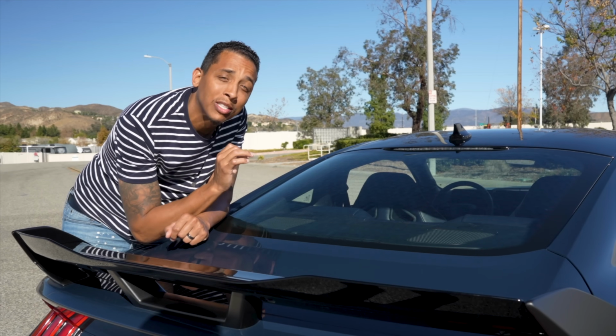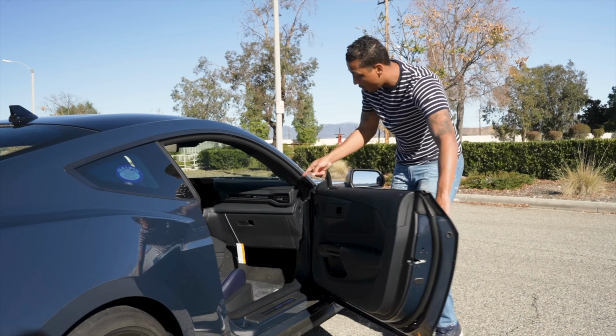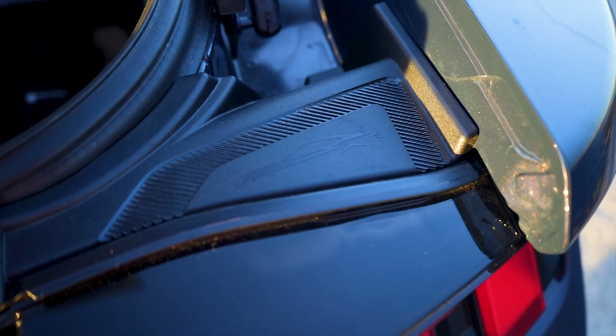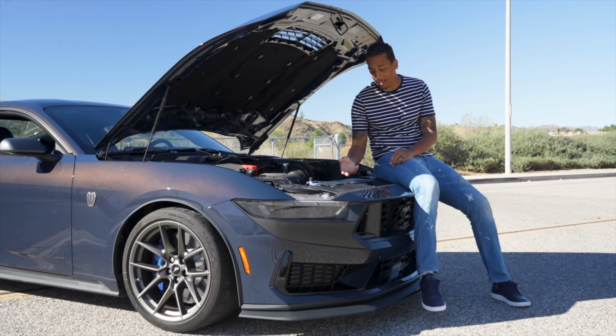Ford found a way to throw in some hidden Easter eggs of the Ford Mustang logo on things such as when you open the door on either side of the dash, right above the right tail light when you open the trunk, the bottom right side of the windshield, the front grille, and last but not least, under the hood.